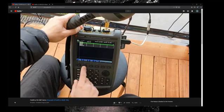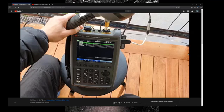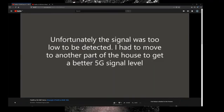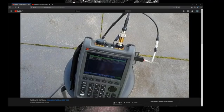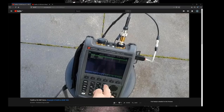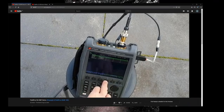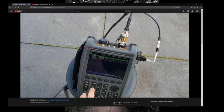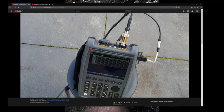So again, I turn on the preamp, I turn down the attenuations, and I still can't get anything. And I have to move to another part of the house. So here, I managed to capture the 5G signal center frequency to start with for SSB. So I grab the center frequency from the auto detections, copy the SSB frequency, and I go back to the OTA measurements. Yeah, turn off the auto detections.